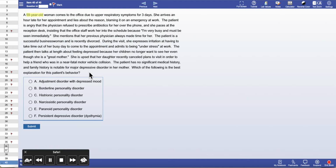A 59-year-old woman comes to the office due to upper respiratory symptoms for 3 days. She arrives an hour late for her appointment and lies about the reason, blaming it on an emergency at work. The patient is angry that the physician refused to prescribe antibiotics for her over the phone, and she paces at the reception desk, insisting that the office staff work her into the schedule because "I'm very busy and must be seen immediately." She mentions that her previous physician always made time for her.